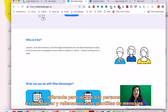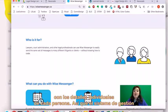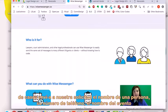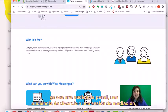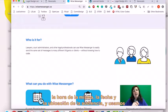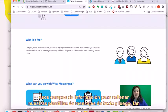And we populate those message templates with the person's individual details. So the case management system sends our application a person's name, their phone number, the name of the event, whether it's a criminal hearing or a divorce hearing or a mediation session, the time of that, the date of that, and the location of that hearing. And we use those fields of information to populate our text message templates.